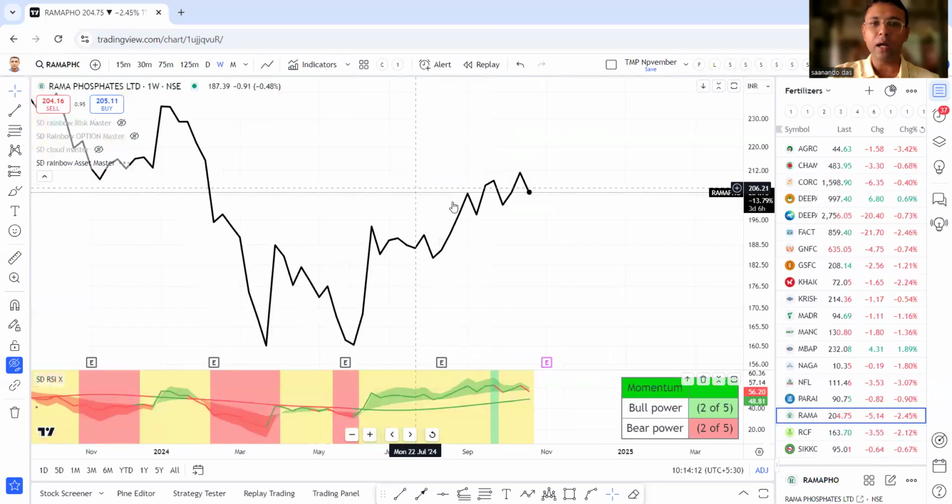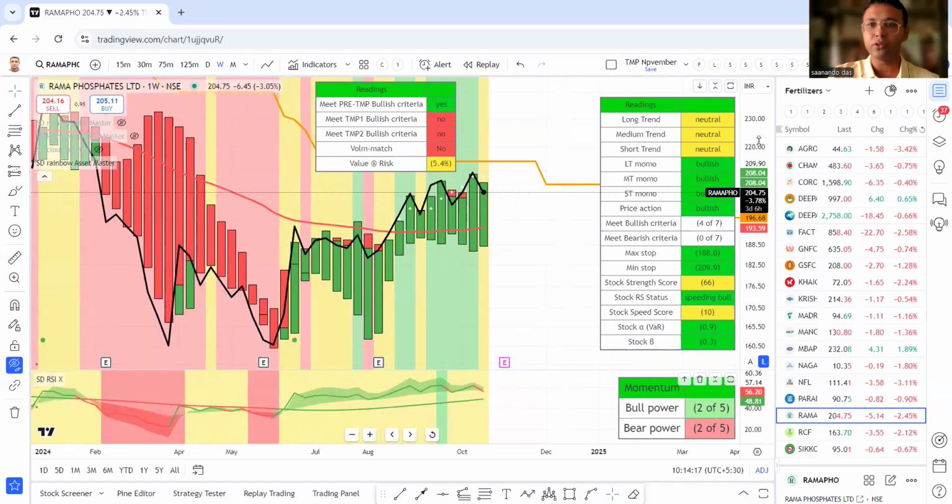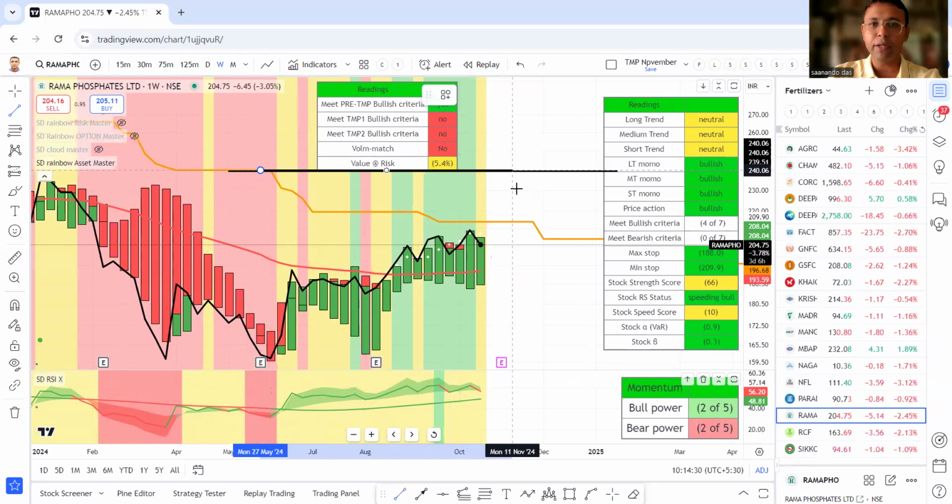Next, we are looking at Rama Phosphate, earnings coming up for this stock, but once this stock closes up above this level, 216 to 220, then only it will be interesting, but it also has resistance coming up. This is the resistance. Even if it breaks higher, 240 will be a major resistance to watch out for.